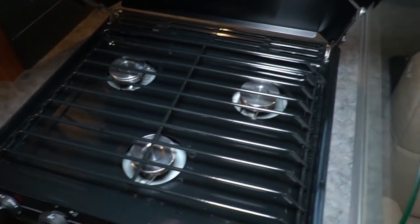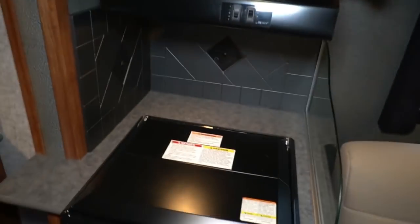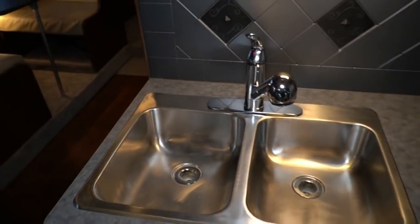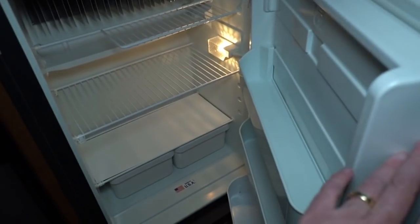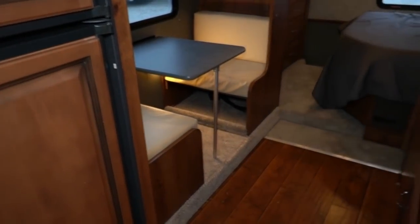Obviously, nobody cooks in these things anymore. It's crazy. I wish mine looked that good. I use mine. But you got a stainless steel sink, solid hardwood cabinetry. I didn't look up the size of the refrigerator. I would say that's probably a 6 cubic foot, maybe 8, but we'll say 6 just to be safe.